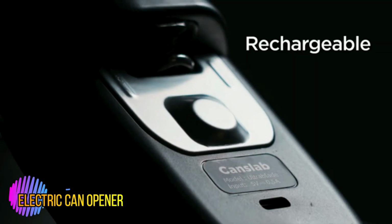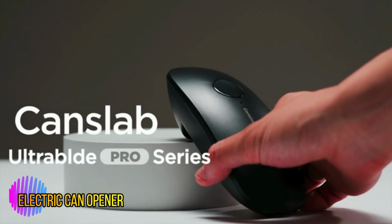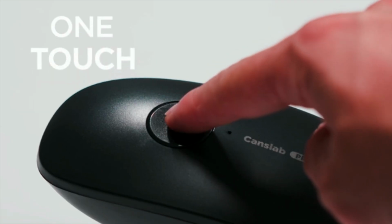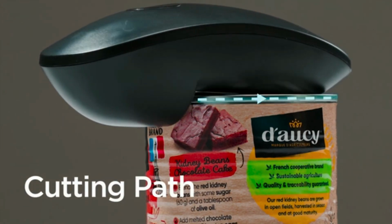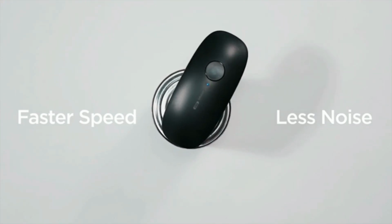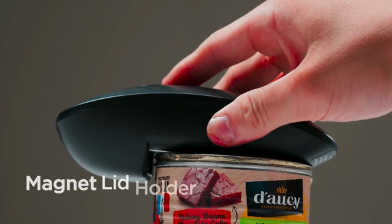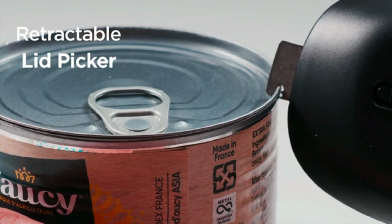Electric can opener. Effortless can opening. Hands-free operation, smoothly opens cans with minimal effort. Easy operation. Open almost any cans with our electric can opener. Press the button to start. Cuts cleanly along the side of cans, leaving smooth edges. Press the button again to stop.